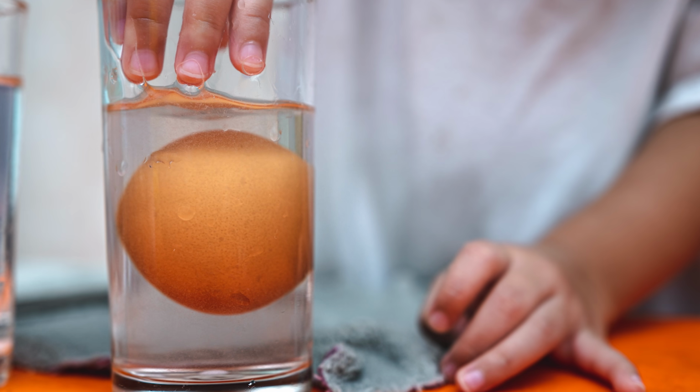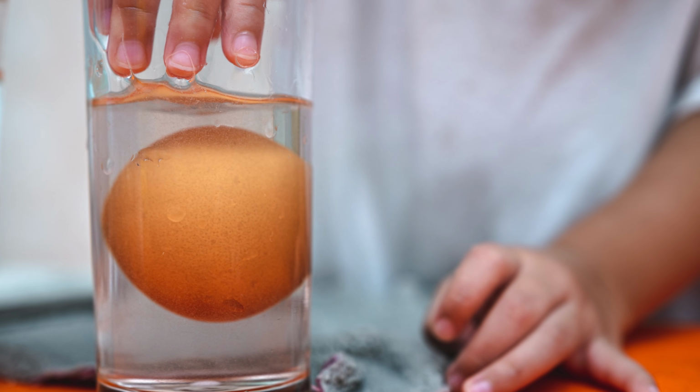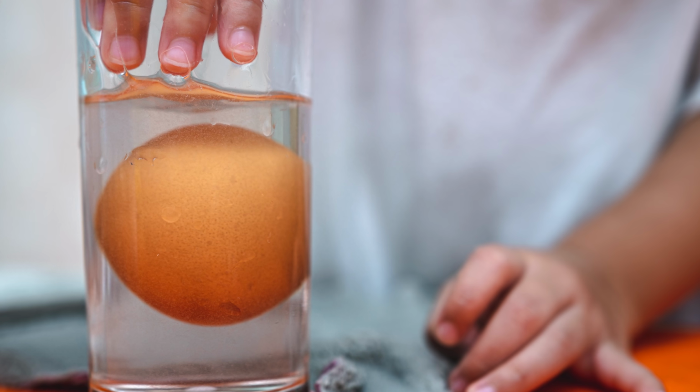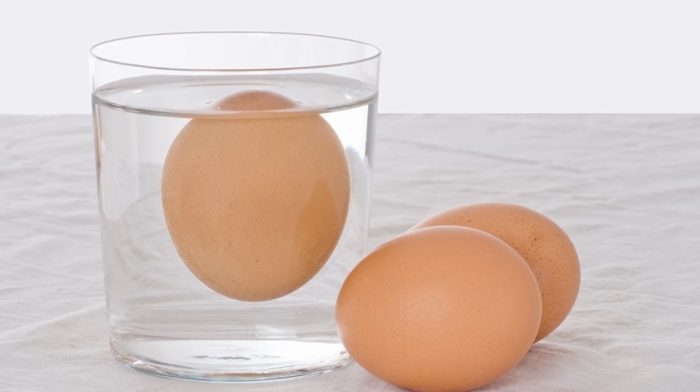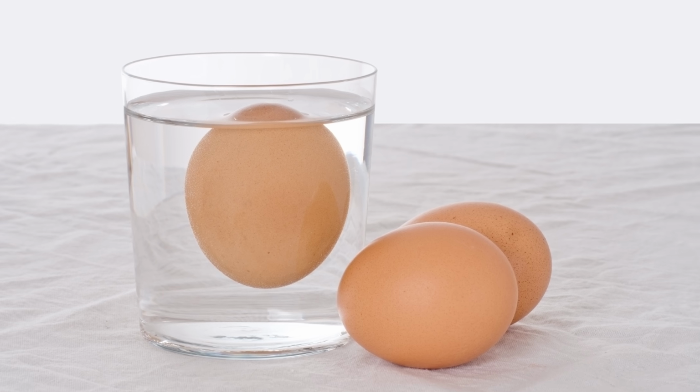The third reason why an egg might float in water is simply that it's past its prime. Every egg contains an air cell that expands over time. Once it reaches a certain size, the air pocket keeps the egg buoyant in water.